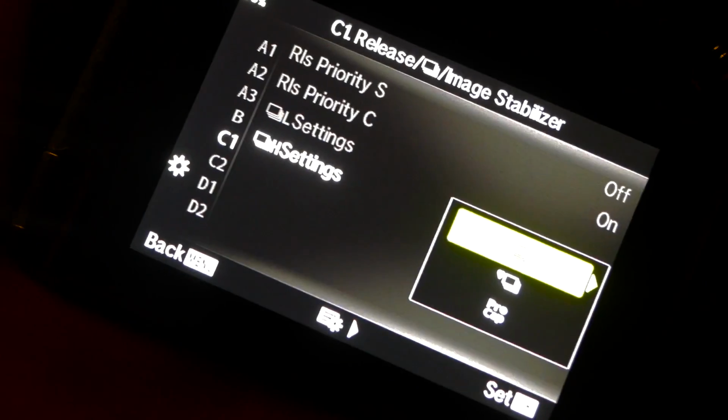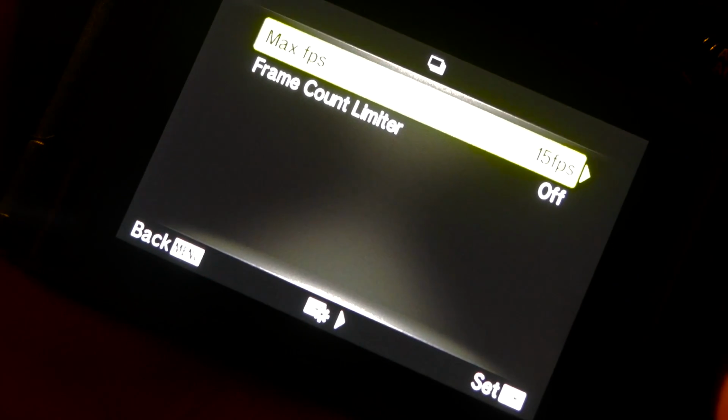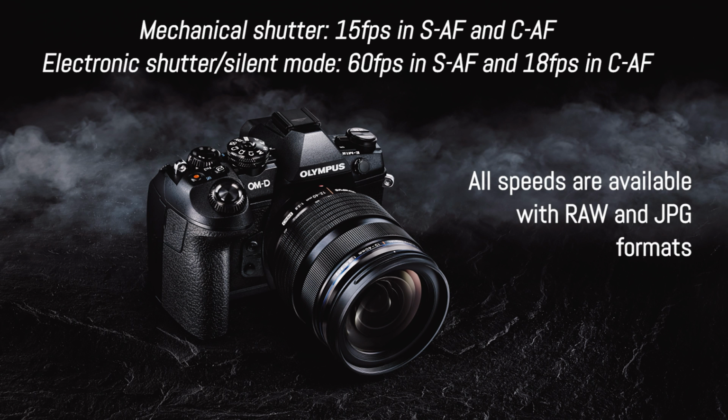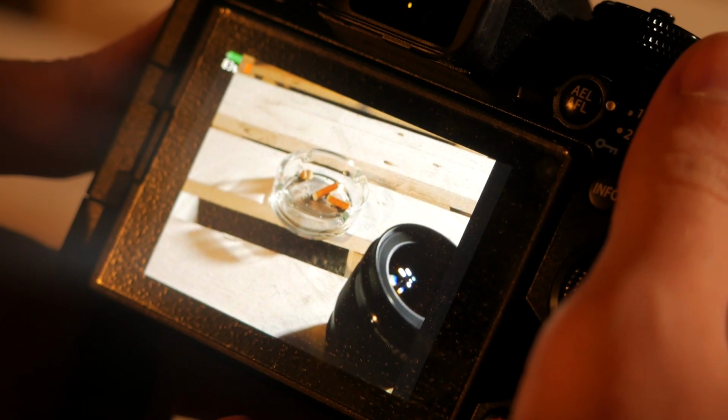Speed means 15 frames per second in continuous autofocus at full resolution with RAW files, and 18 frames per second if you select the electronic shutter. In single autofocus mode, the speed goes up to 60 frames per second with the electronic shutter. So while these new specs look exciting at first, electronic shutter also means rolling shutter.